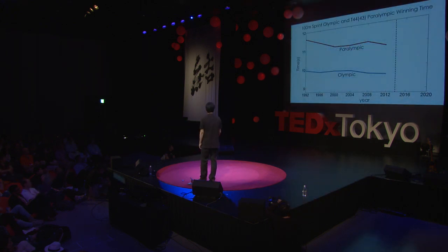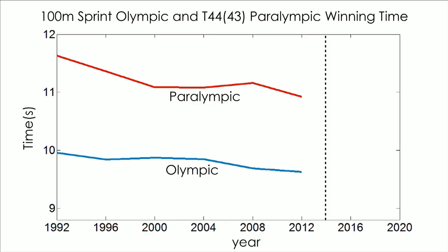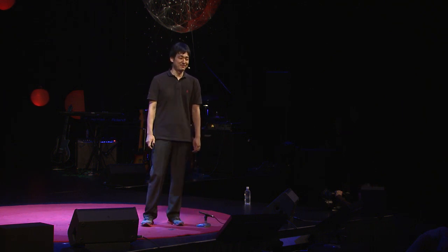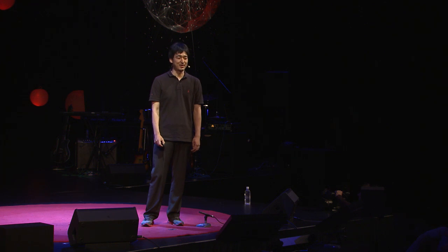These plots show the winning time of the 100-meter sprint of the Olympic Games and Paralympic Games. The red curve is from the Paralympic and the blue curve is the Olympic Games. Both of them are improving year by year. The current intact athlete world record is 9.58, done by Mr. Usain Bolt. And currently, the Paralympic athlete world record is 10.59, done by Mr. Alan Oliveira, set last year. So recent innovation, technology, and athletic training lead me to one idea, that a Paralympic champion may be able to defeat the Olympic champion, hopefully in 2020.